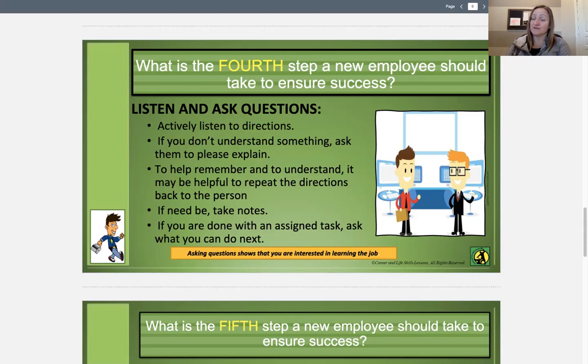Now, when you're done with your assigned tasks, you got all the onions filled, all the pickles filled, you cut the tomatoes, your bread is baked and out of the oven, you're all done. What are you going to do? At that point, ask what you can do next. Ask your boss, "Hey boss, what else can I do next?" They may have something for you to do, and they may not, but you always need to initiate asking for more work rather than sitting down.